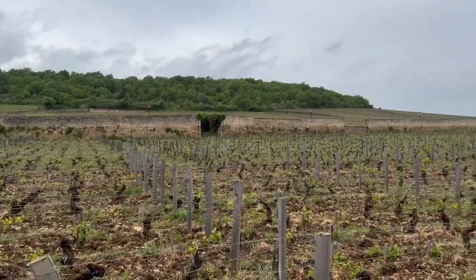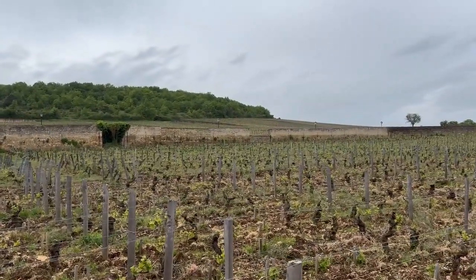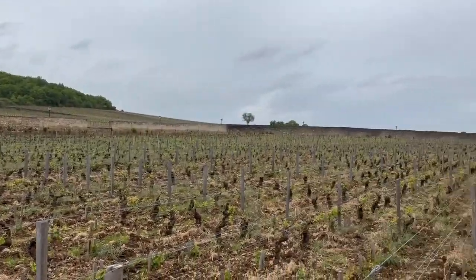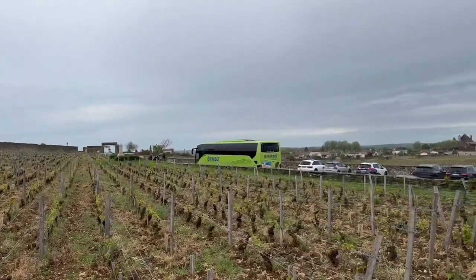We are at the Chateau de Vergeau. My French is not great. Taking a tour, seeing what the wine cellar looks like here, and the beautiful surroundings. It's just beautiful to walk around the vineyards. You can see the vineyards going up the hill, all the way down the hill.